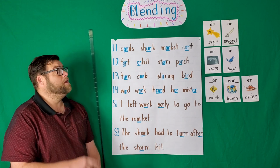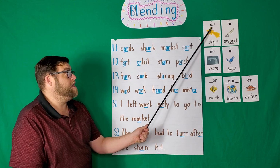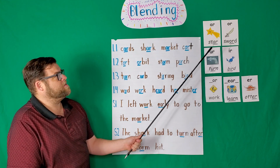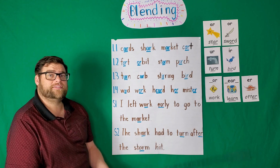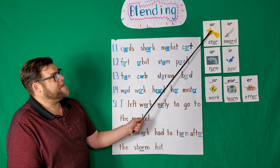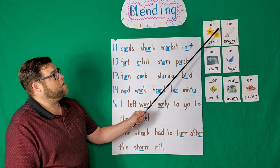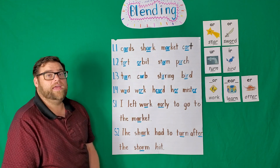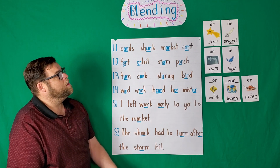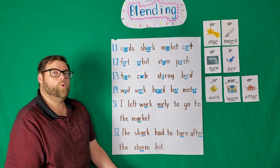For example, if we look at the star card, and we just decided we were going to read the A sound and then the R sound, it would be a-er. But that doesn't work, because this word isn't st-a-er, it's star. So the way the R changes the A sound is it makes the A say ar. This R-controlled vowel makes A-R say ar. Same thing with the sword card. O-R together doesn't say ah-er, it says or.